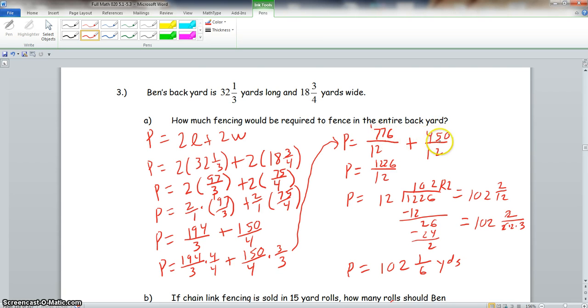Now we add these together. We have 6, 5 and 7 is 12, 2, carry a 1, 4 and 7 is 11, plus 1 is 12. So we have 1226 divided by 12. Now, under normal circumstances, I would tell you to find the prime factorization and simplify. But first, let's find the integer portion. Let's make this improper fraction a mixed number.